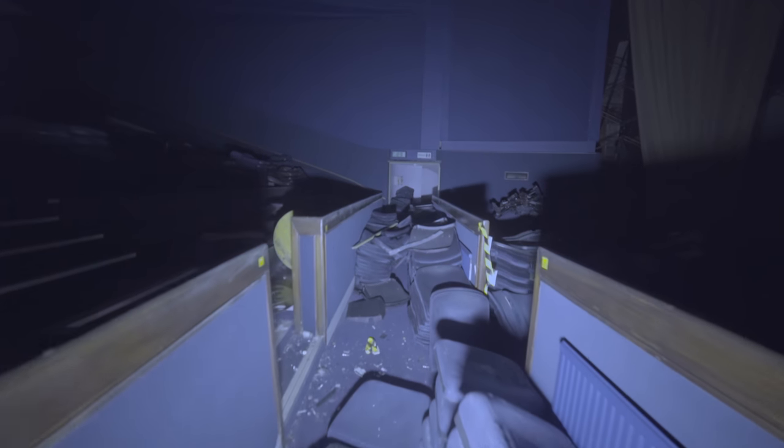Look at all those speakers. One, two, three, four, five. Is it one? Sorry, one, two, three, four, five, six speakers. So it would have been a bit of a big sound system, this one. A big sound system, nice. That's what we like. Lots of bass.